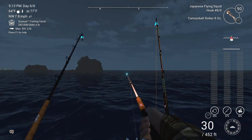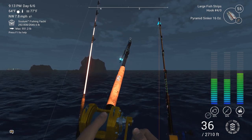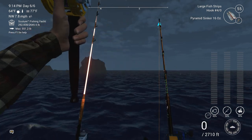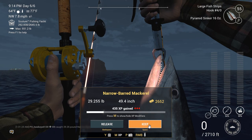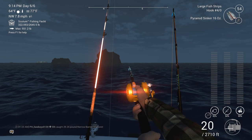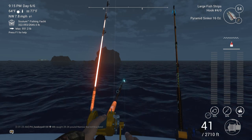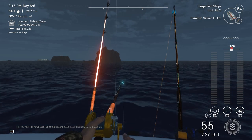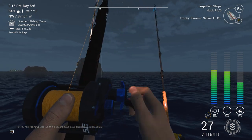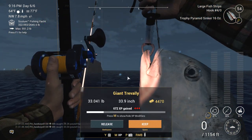There we go. Yep, we've got activity. And let's see what it is here. We've got narrow-barred mackerel. That's new. See what this one is. Giant Trevally.